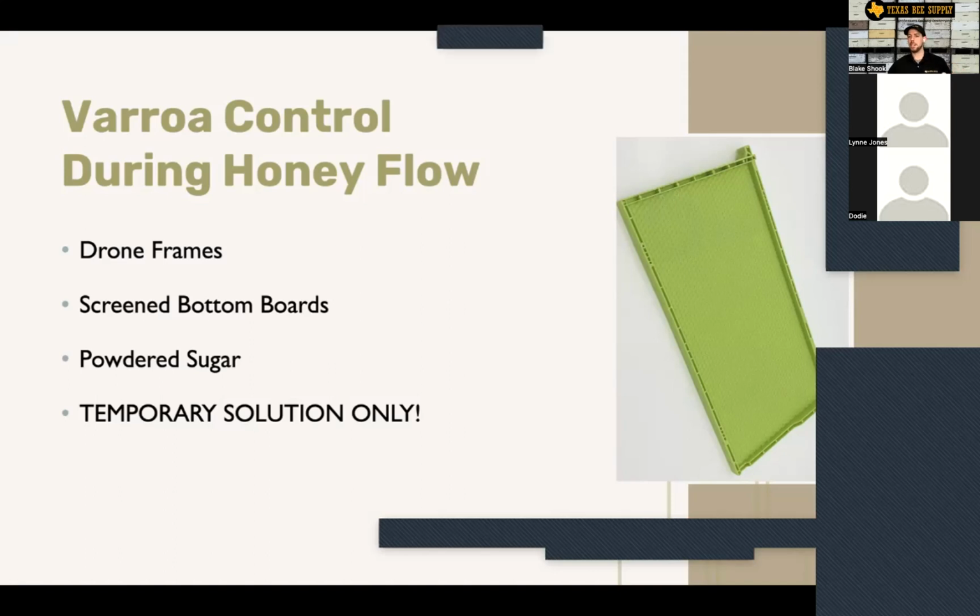It does not completely control Varroa mites, but it can help if you're trying to get Varroa mites under control during a honey flow. The big caution with these things: you've got to watch the timing, because you don't want to leave this drone frame in so long that all those drones full of all those Varroa mites hatch out in the hive. So you've got to pull this out and freeze it before those drones start hatching out. Doing this with the drone frames in combination with screen bottom boards and dusting the hive with powdered sugar every week or so can keep Varroa mite levels under control if you have a problem until you harvest your honey in June.